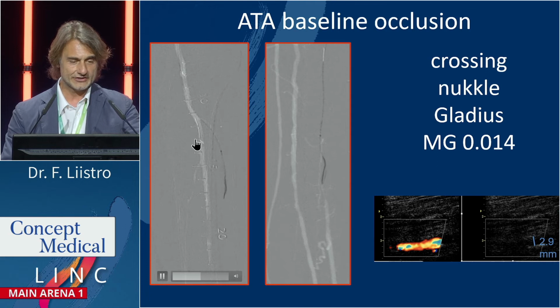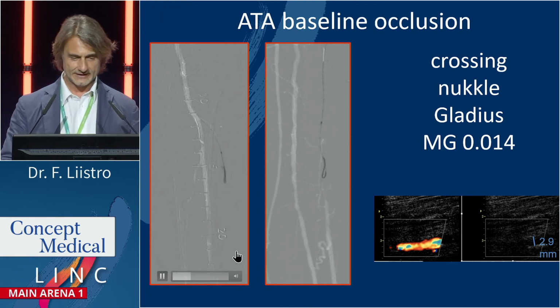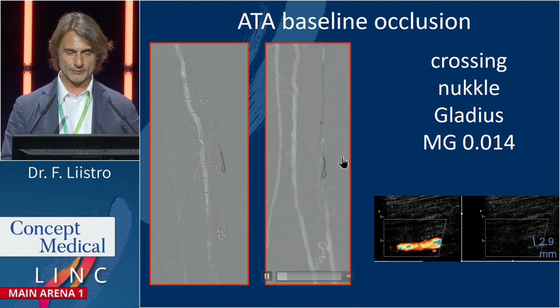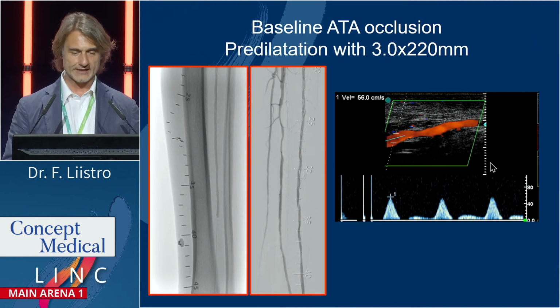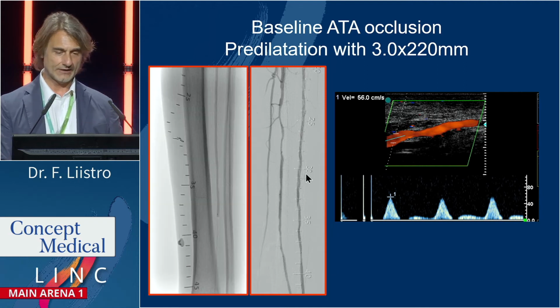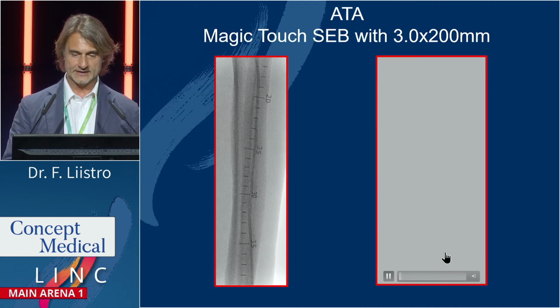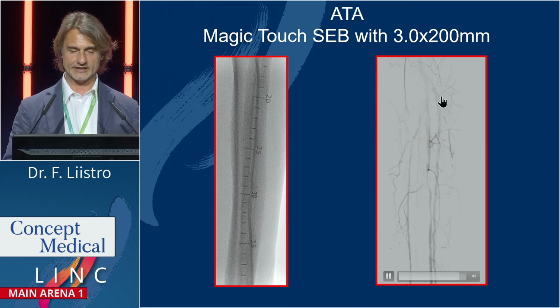We try to attach the lesion with a gladius, a knuckle gladius, very important wire for BTK, because you can use as a knuckle, but also as a directional wire. We have a dilation, 2.5 millimeter of diameter. We make a pre-dilatation with a long balloon, and then we check the flow. The flow was wide, quite good in the mid to the distal artery.